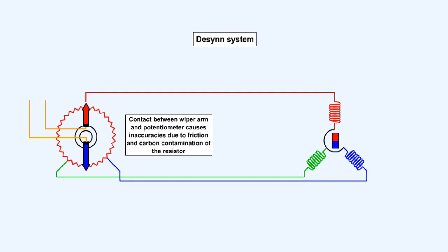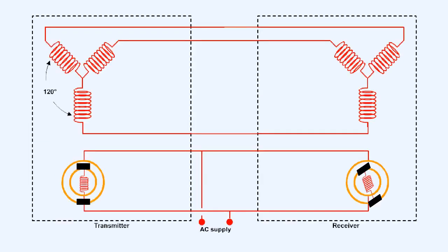The DESIN system has inherent errors caused by the wiper arm being in physical contact with the potentiometer. This causes inaccuracies due to friction and carbon contamination of the resistor. The Synchro was developed in 1925. Halfway through the Second World War, the Americans reinvented the Selsyn and called it the Synchro.